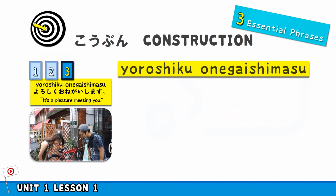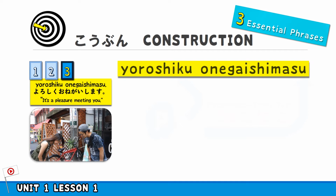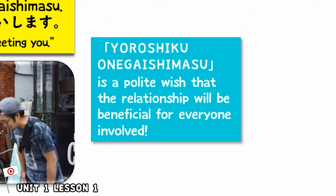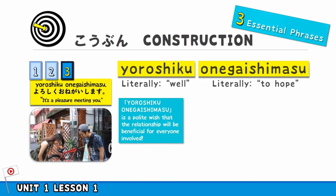よろしくお願いします often gets translated into English like this. It's a pleasure meeting you. The problem here is, we say this whenever we cooperate on a task or get acquainted with someone. よろしくお願いします is applied when we hope the relationship will be beneficial for everyone involved. Literally, よろしく is a polite word which means well. And お願いします is a humble verb which means to hope. So with よろしくお願いします, we are really saying, I hope well.